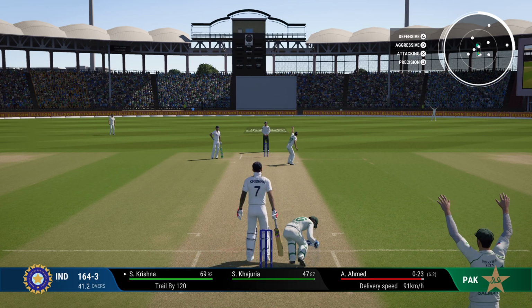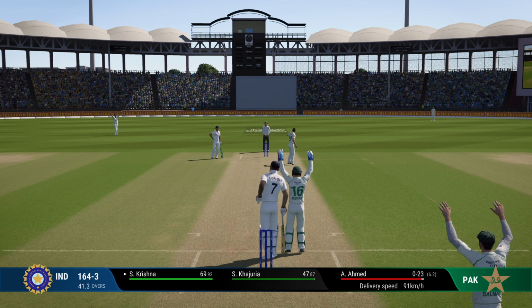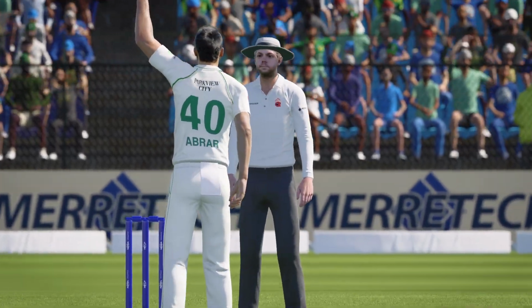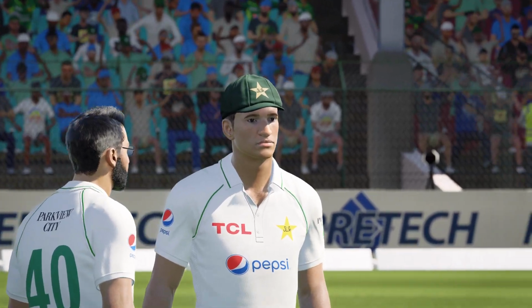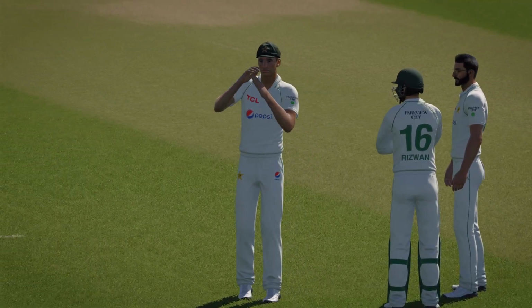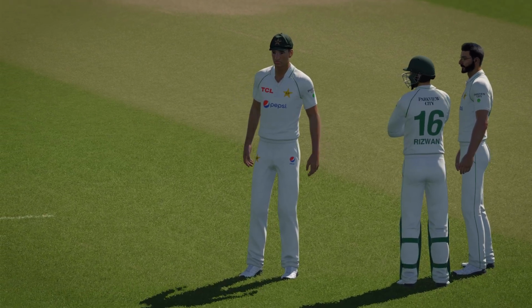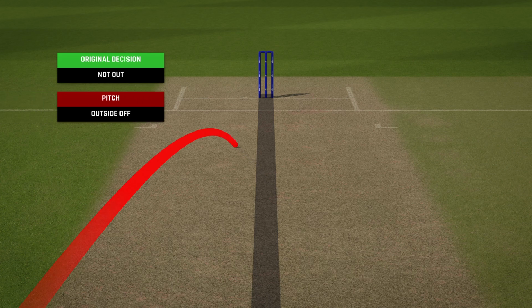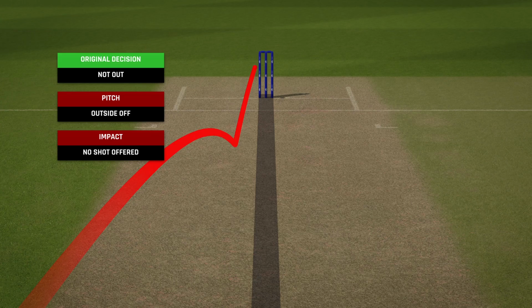Left alone. It's a very strong appeal here. The keeper has really gone up, as do the surrounding fielders. They seem convinced. Could be a review coming up. Was there an edge? This could be trouble. I'm not hearing anything on this. That could be trouble.